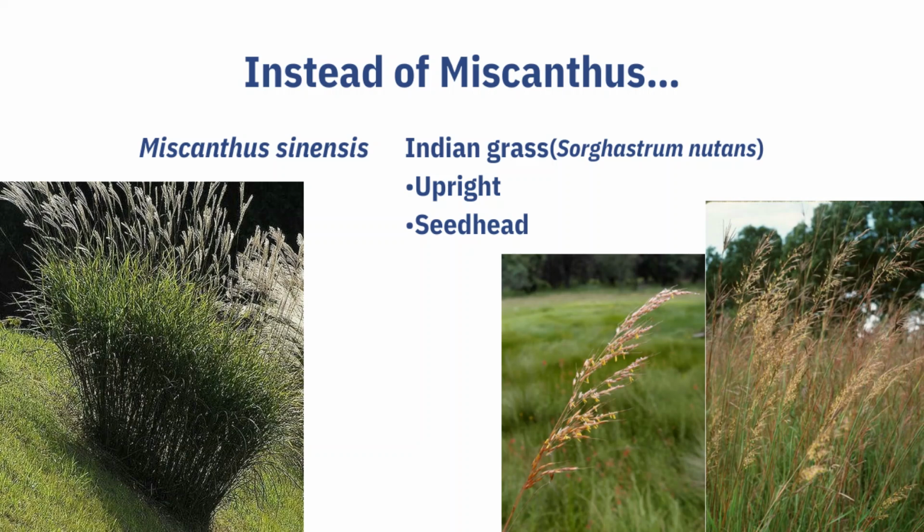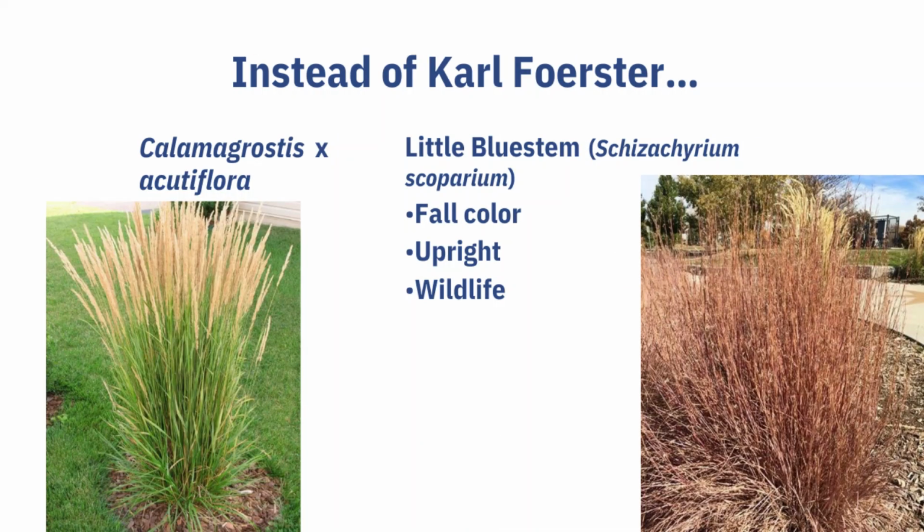It's native here, fantastic. Instead of Karl Foerster, which I don't know about you, but we have had an invasion from Karl in Colorado. It is everywhere. It's usually Russian sage and Karl Foerster everywhere in all of our areas. And so add a little diversity by including another upright, beautiful, but even better fall color plant, Schizachyrium scoparium. So, in fact, there's a couple of our native birds that, because this is so dense, will nest inside. And so it's a great habitat provider.